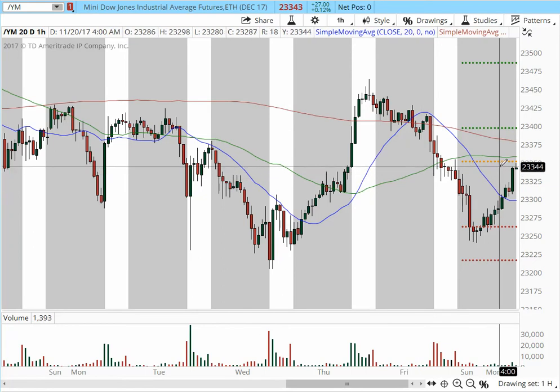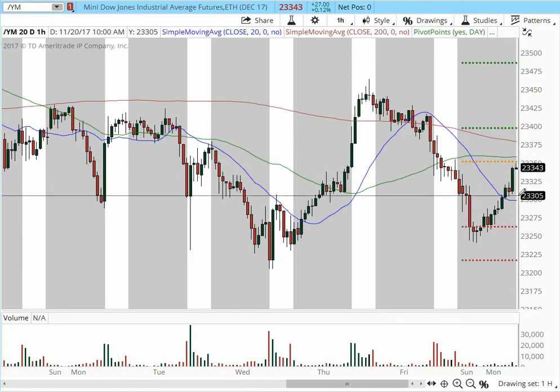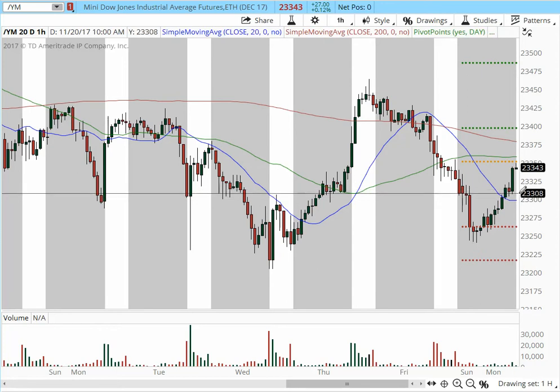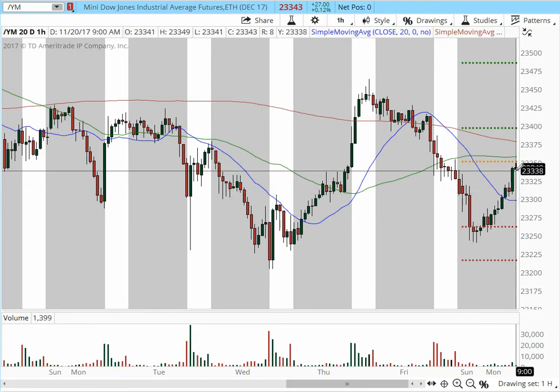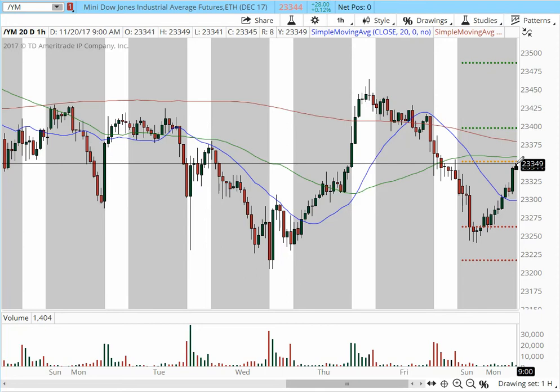So what we're looking for today is a pullback into the 300 level, maybe 310 level, for a possible continuation higher, with a target into 350. Obviously for today, I will look for a scalp day as well. So these trades are going to happen very quickly. So pullbacks may be viable.